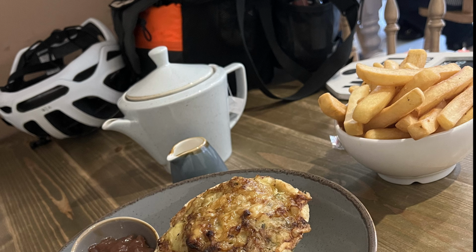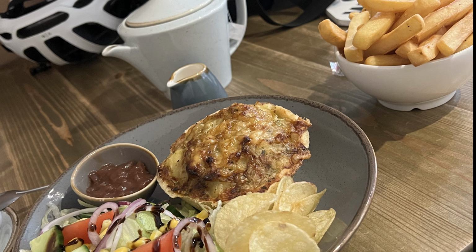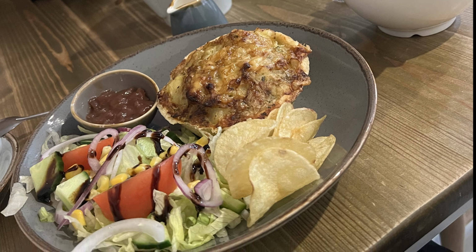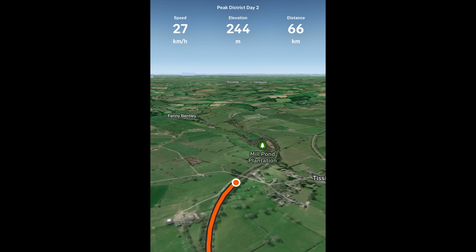Eventually I moved to another cafe where I somehow ordered a meal of essentially all potatoes. I didn't know what was in the pie, but it turned out to be potatoes and leek or something. But can't complain about any warm food after a cold, wet ride, so it really hit the spot. Luckily the rain stopped by the time I finished eating, and it was an okay ride out.